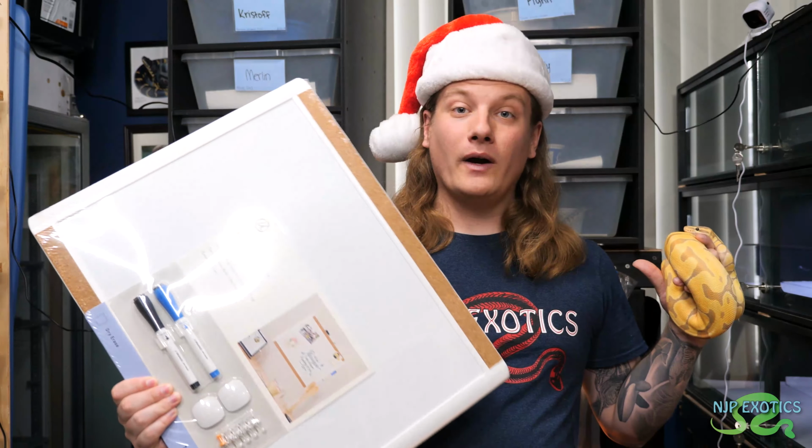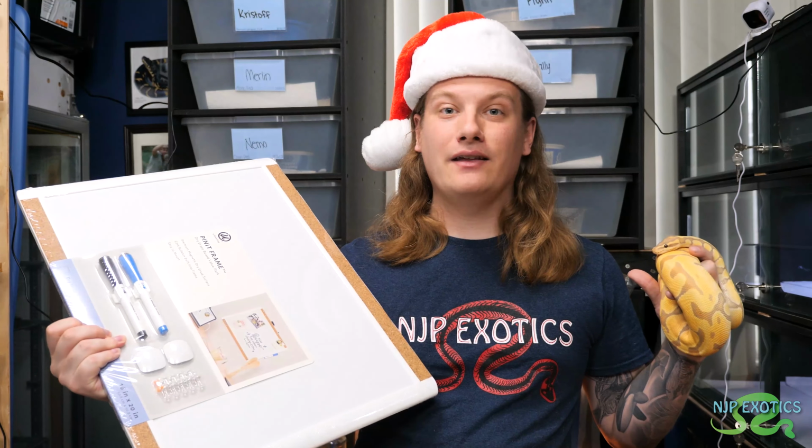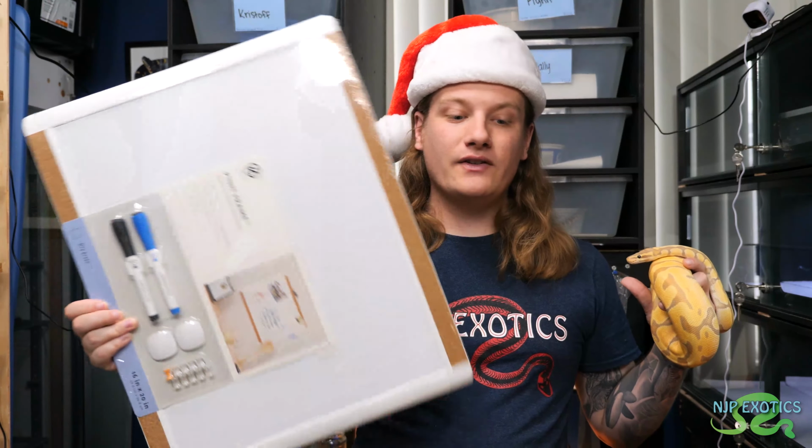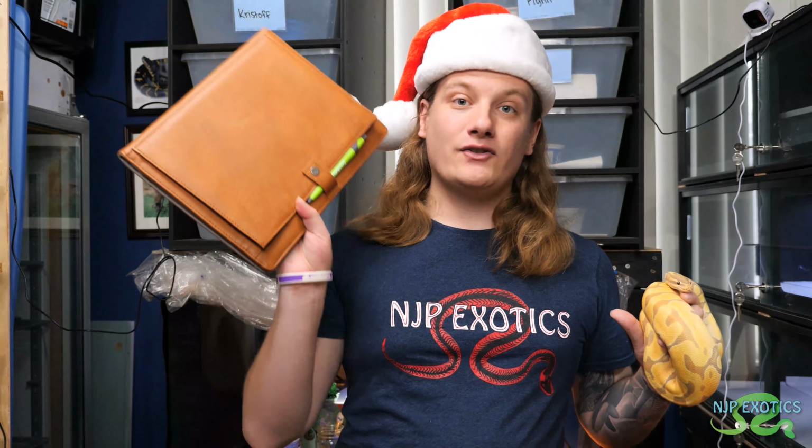This is a hangable whiteboard right here with some markers and even some cork sides so you can tack things on as well. This is one of the suggestions. I personally am going to start using that myself. I also have this right here.